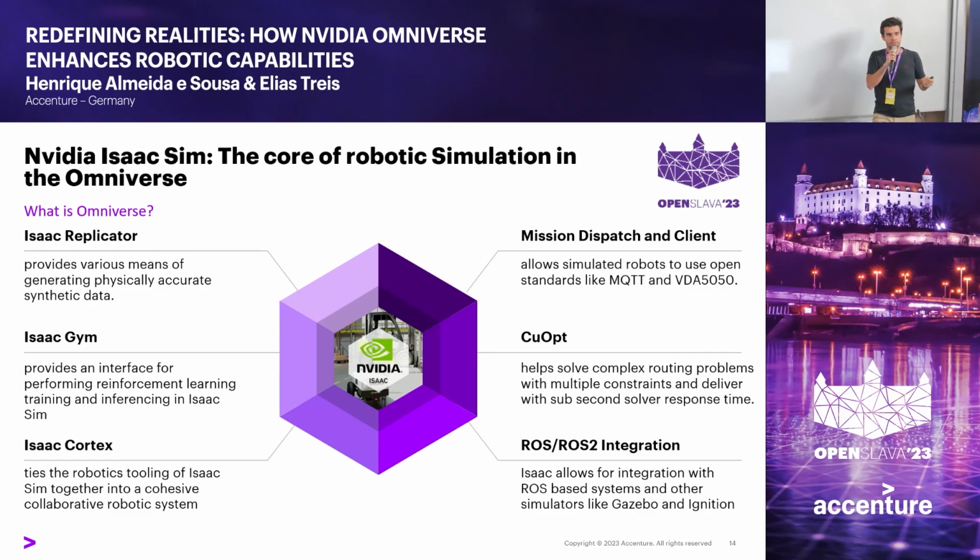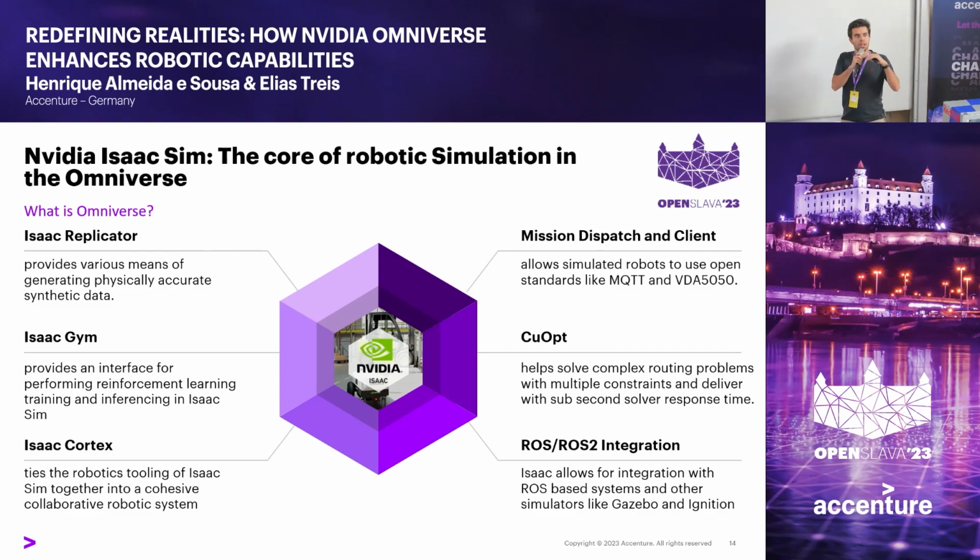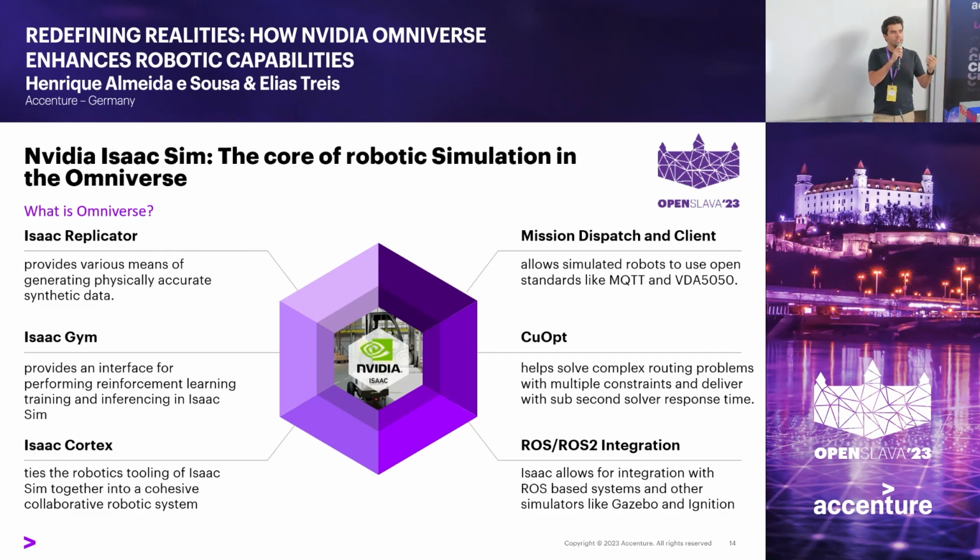And what is Isaac Sim? So Isaac Sim, for us robotics people, is the core part of NVIDIA Omniverse. It's a robot simulation engine that allows us to use a wide variety of different things like Replicator to generate synthetic data, Gym to do reinforcement learning in robotics. For those who know it, it's a really big topic. Cortex, which is its own library for robot collaboration. So you have multiple robots collaborating with each other in the simulation.